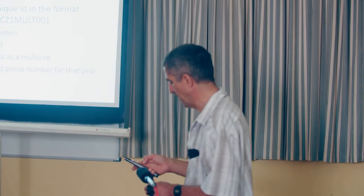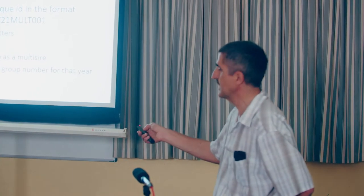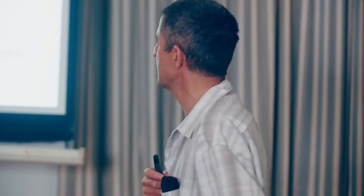Multi-sire. I just want to touch on multi-sire because this is important. A lot of people do use multi-sire. What does multi-sire mean? It means I've got two or more bulls running with a group of cows. So when the calf is born, the sire could have been either, and sorry, that multi-sire slide is not in your notes. We slipped it in on the way down yesterday, but we realized that this is quite an important topic. So what it means is when the calf is born, you don't know who the sire is.